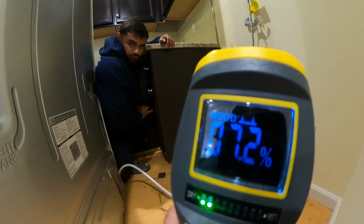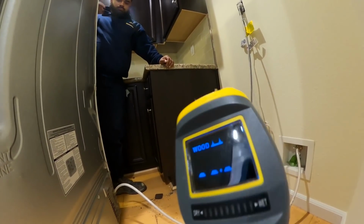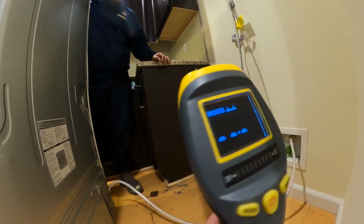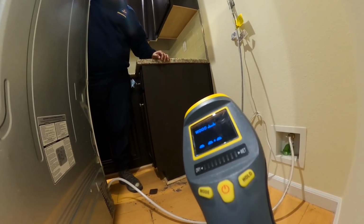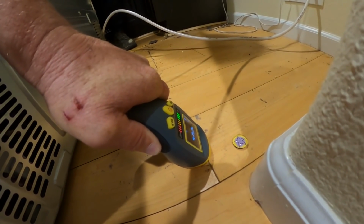These moisture reading devices, less than $20, guys, you should have in your home for any suspect areas. This right here could really, really help you out with any potential moisture sources throughout your home. Yeah, look at that, 100% moisture. The refrigerator's been leaking. You can see the floor is buckling here as well. And look at the compaction here behind the refrigerator.